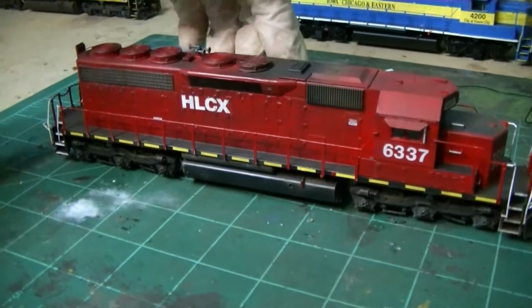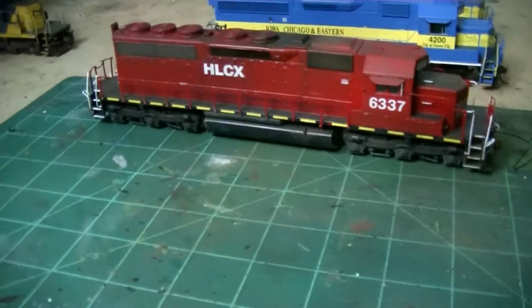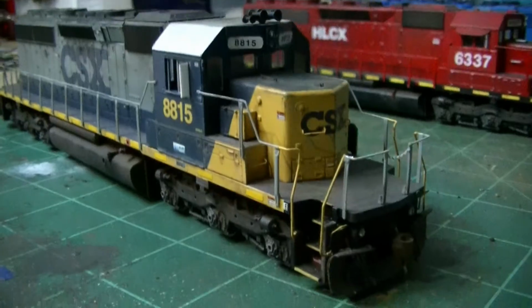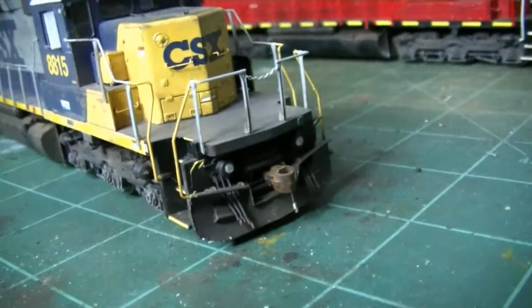So this is the first unit that'll be going up for sale, like I said, HLCX 6337. We'll go ahead and set this aside. Another unit that I'll be selling is the CSX 8815. This is a locomotive that I also did along with 8888. I don't really use this one too much, but that's why I decided to sell it.